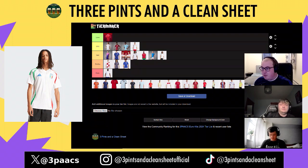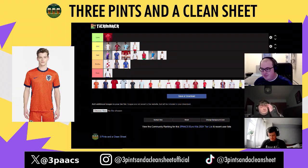And now it's your pick as well, Kyle. It's the Netherlands home top. Robert likes it 'cause it's orange. Well, it's a unique colour. You don't see many orange tops. But I will say that's just the Netherlands getting points for being orange. But they always have a nice kit. Yeah, exactly. And this isn't one of them.